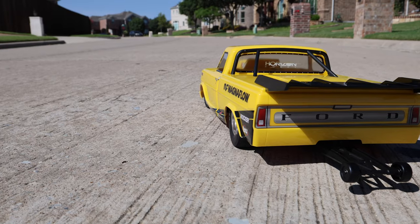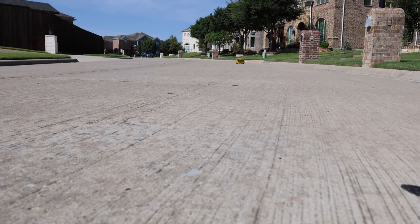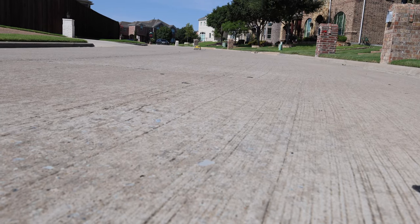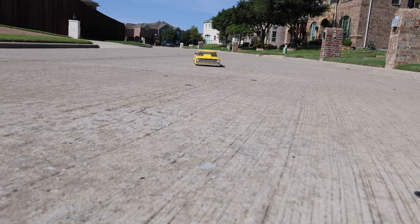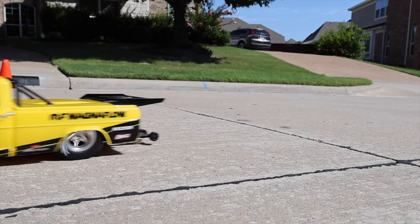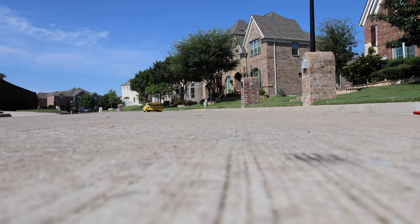The other thing you'll notice right off the bat is there's no active vehicle control. That is Spectrum's essentially like traction control, keeping the car in a straight line. It's like a gyro inside the car. That's not in this car. However, I think it's better that way. It makes it more of a driver's car. With drag racing, you're not supposed to have a gyro.